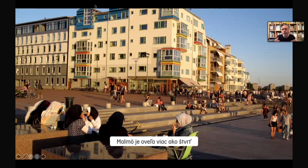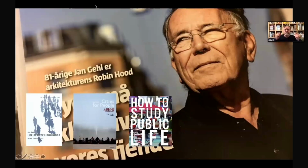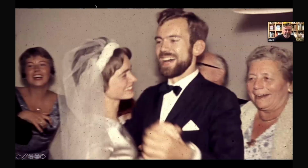So Malmö is much more than just a neighborhood with some houses, some offices. It's a diverse, dynamic piece of city. And I guess that making cities is what we're about at Gehl. We work all over the world, but the intellectual foundation for our work is based on the work of Jan Gehl, now 85 years old. He's called the Robin Hood of planning, or the Robin Hood of architecture.